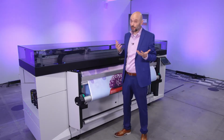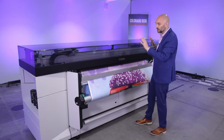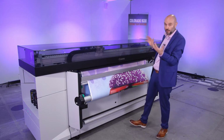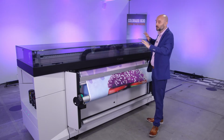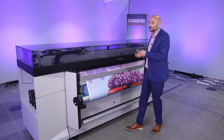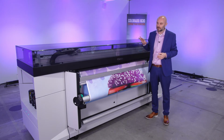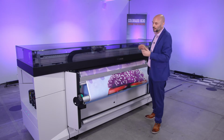Now let's have a closer look at the machine and let's do a walk around tour. So this is our new Colorado 1630, a 64-inch production printer. And if you're familiar with the 1650, you might recognize a lot. You might actually recognize the frame. And indeed, you're right, it's exactly the same. This is the 700 kilo or 1500 pounds steel chassis. This is heavy metal. It's industrial print, it's a production printer.